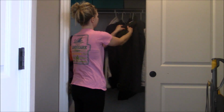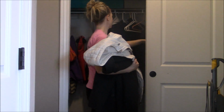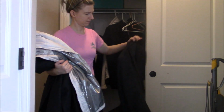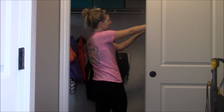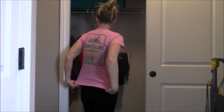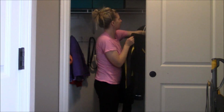If you watch my Habits for a Clean House video, you can see this is where we keep our shoes, coats, bags, etc. All of my daughter's stuff, her diaper bag and everything. So it's a good idea to clean this closet out in the springtime to get out those winter boots, coats, hats, gloves, etc. So that's why I'm doing it today.